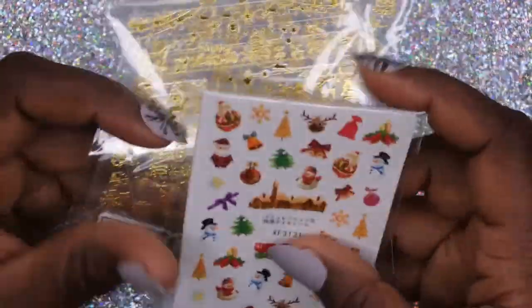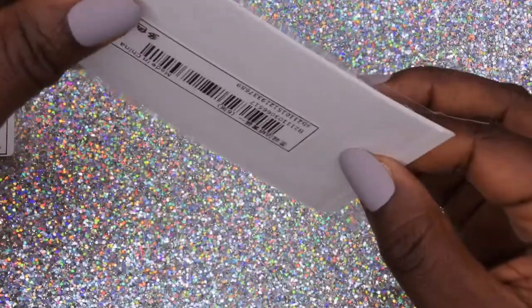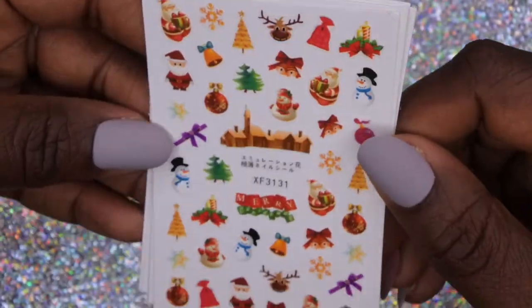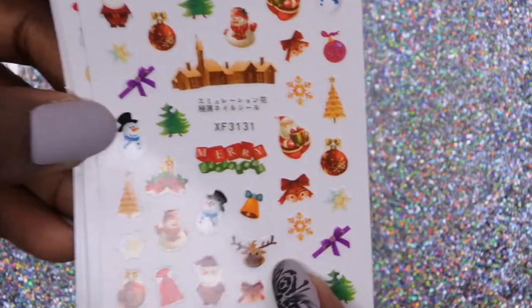I also picked up some more Christmas stickers. So this is the first set. This one is kind of like a pack of stickers. And so this one comes with, we got, you know, the snowman, we got Santa, we got some ornaments, a bow, we even got like a cute little reindeer here. So yeah, I thought these were really cute.